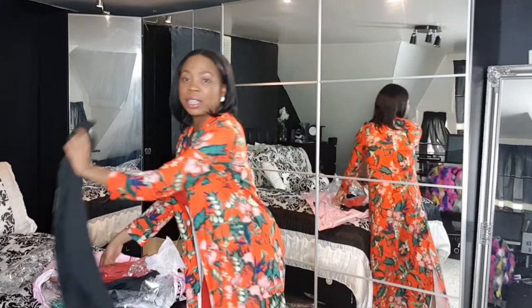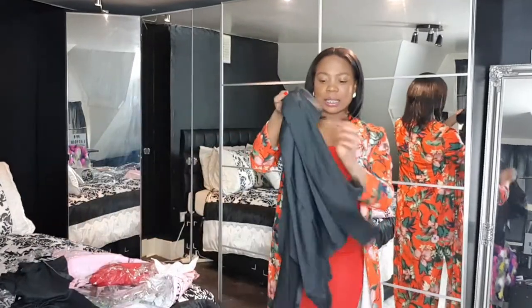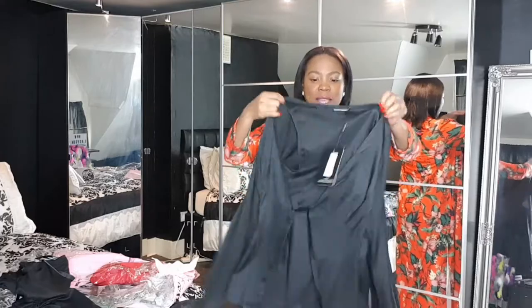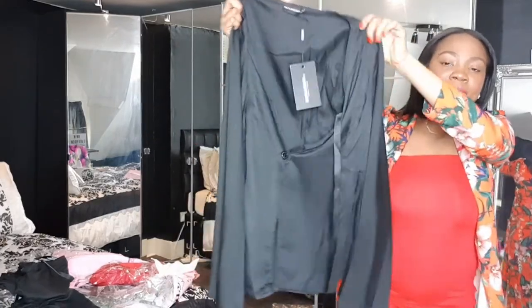And let me get out the jacket while I'm here. This is the blazer that comes with it. It's not a thick blazer, it's a thin blazer in the same material as the trousers.